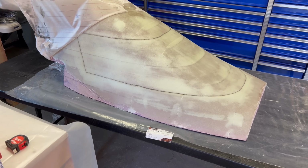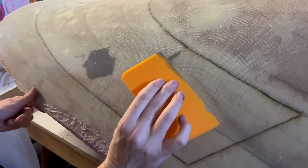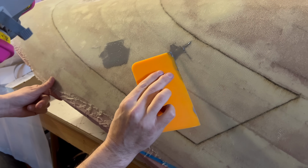Unfortunately, we got some dry spots where the foam absorbed the resin, but we patched those with some 2-part filler I had lying around. It's not exactly the right stuff, but it's probably fine.